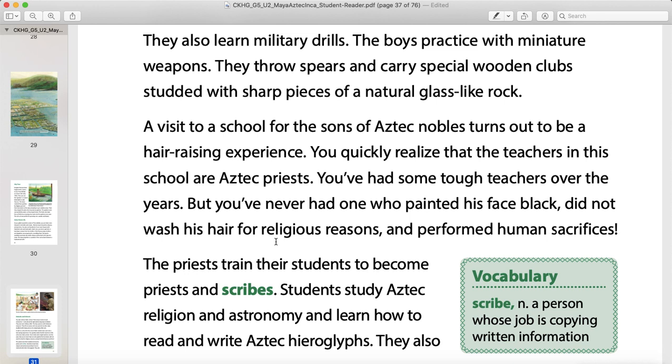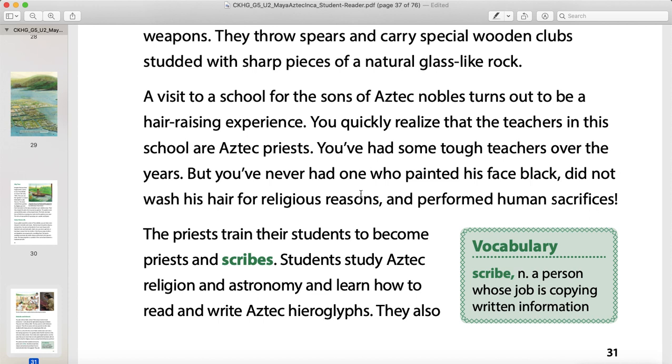You quickly realize that the teachers in the school are Aztec priests. You had some tough teachers over the years, but you've never had one who paints his face black, does not wash his hair for religious reasons, and performs human sacrifices. So remember, we talked about that last time. The priests performed human sacrifices, okay?